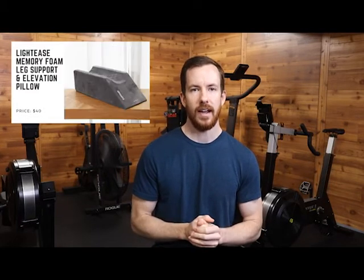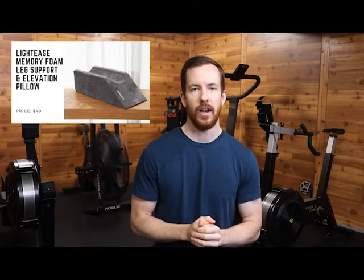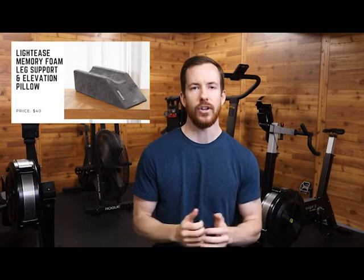This was ideal for sleeping at night as it did a great job of keeping my leg and my knee in place. I personally used it in a recliner, but it can also easily be used in a bed to give you that good night's rest that you need.